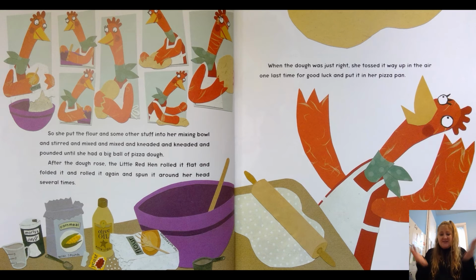Pizza dough! She's making pizza dough for her, and maybe her friends, who knows? After the dough rose, because the dough has to sit and rise, so it gets big and puffy, the little red hen rolled it flat and folded it and rolled it again and folded it and rolled it again. And when the dough is just right, she tossed it up in the air. One last time for good luck, and she put it in the pizza pan.